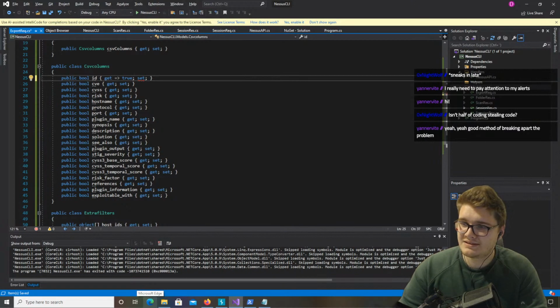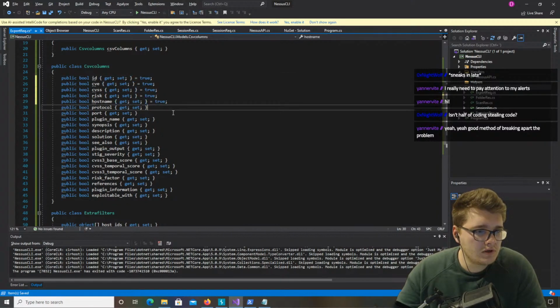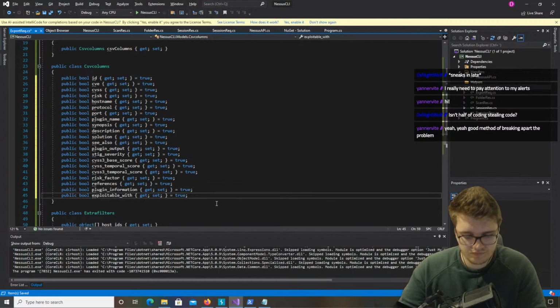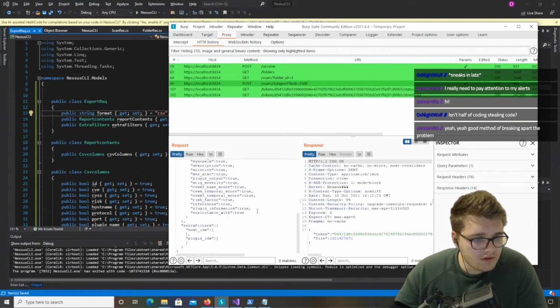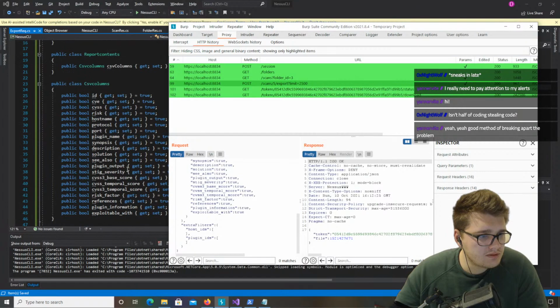I'm googling on the right hand side, set default bool true property C#. Okay, I can just do this at the end. We can just do this. There we go, all bools true. And then this format by default is going to be CSV. All good, the rest looks about okay-ish. Yeah, looks about good.